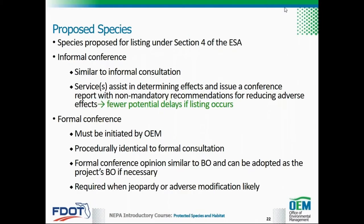Proposed species are those that are proposed in the Federal Register to be listed under Section 4 of the ESA, which outlines the processes for listing species, designating critical habitat, and developing recovery plans and monitoring systems. Species in critical habitat proposed for listing may require a conference with the services if agency action is likely to jeopardize the continued existence of such proposed species or result in the destruction or adverse modification of proposed critical habitat.